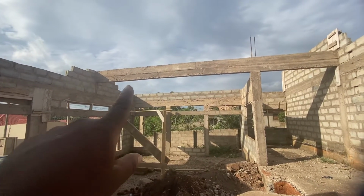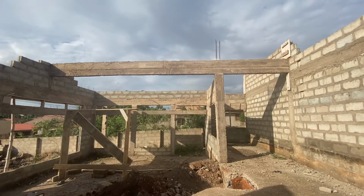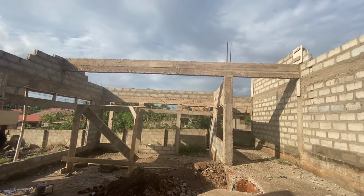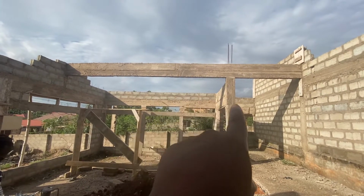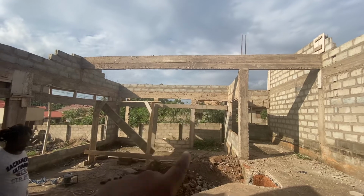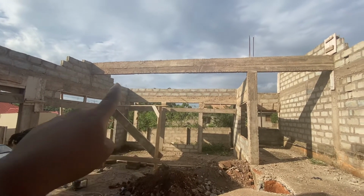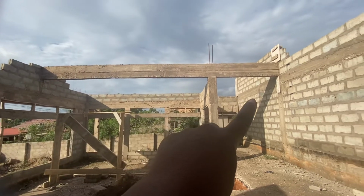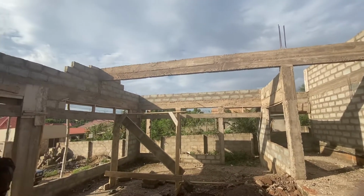And then this beam will be removed. For this beam, what they are saying is that they will use the hammer to manually break it down before cutting the rod in it, because if they use the machine, it may not work. So they will manually do that to remove this beam here. It's a very huge beam that they will have to remove, but that's what the work calls for.